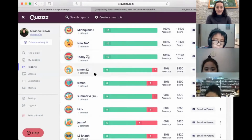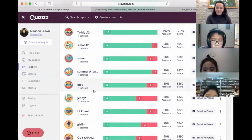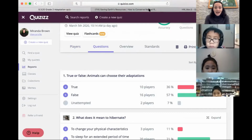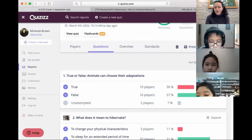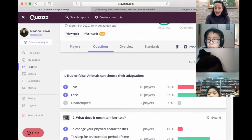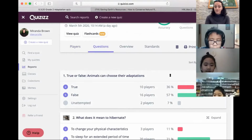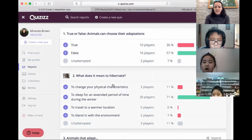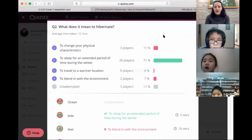Excellent. Nuna, Teddy, Simon. Yes, very good. Leihan, Zaling, Kui. Let's say this answer out loud together. True or false? An animal can choose their adaptation. No. Very good. False.